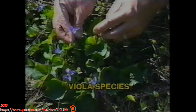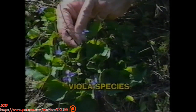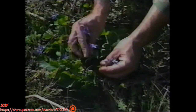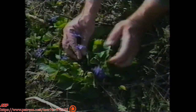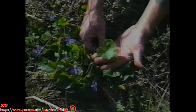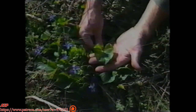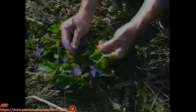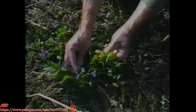Another plant that blooms in the spring as well as during warm spells in the winter are the wild violets. They could have blue, yellow, or white flowers and heart-shaped or oblong leaves, but the flowers always have two petals up and three petals down. When fresh, they have a nice smell, but they lose all their fragrance and flavor when dried. You can eat all parts of the violet, the leaves, the roots, and the flowers.